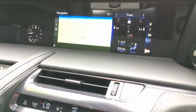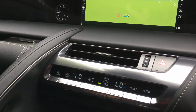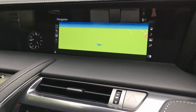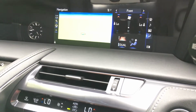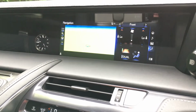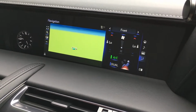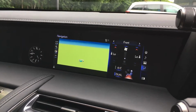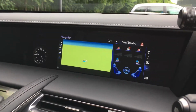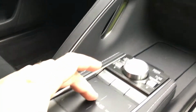But if you're just driving along and you want to turn the air conditioning off, there's no button for it, just to click on here. You have to go through this system, click onto the system, and then find your way onto the air conditioner and press it. It's just not simple enough for my liking, and it does actually detract from driving. I'm a little bit gutted that Lexus have done it this way, really. I just don't like this trackpad system at all.